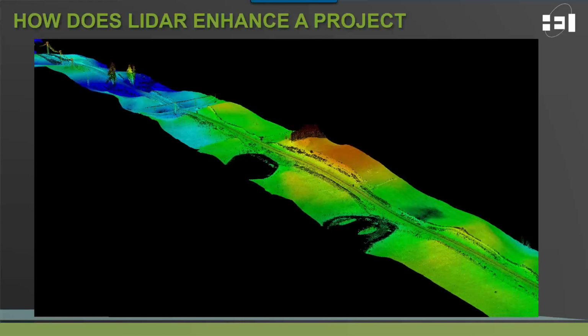This kind of transitions us into the project side of what we're going to go through in this presentation. This is actually a stretch of that North Dakota Highway 11 that Chad was talking about earlier. And it just goes to show you the density of the LiDAR itself. Through this 20 miles, I believe we had close to 3.3 billion points to work on. Like he said, you have to have a lot of horsepower and a lot of people working on it.